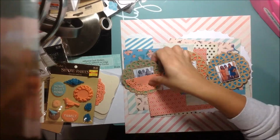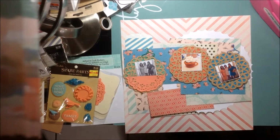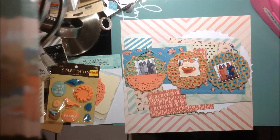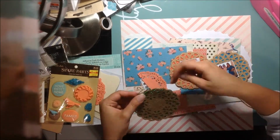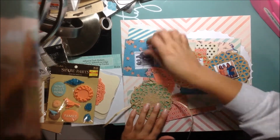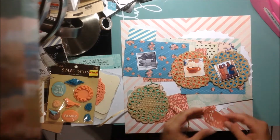Those are from the Paper Studio, and then I'm going to use those resin pieces that you see to the left of me as well on the layout, and those are from the Paper Studio as well. And I got all of that at Hobby Lobby. The corrugated paper that you see in the back is from the Die Cuts with a View corrugated paper stack. The doilies are from Michaels.